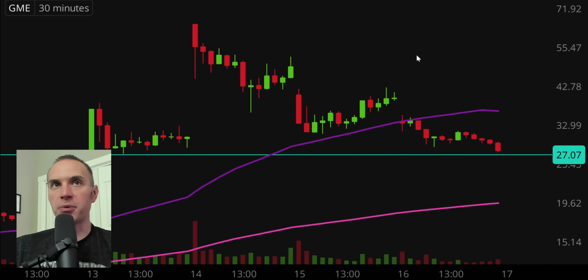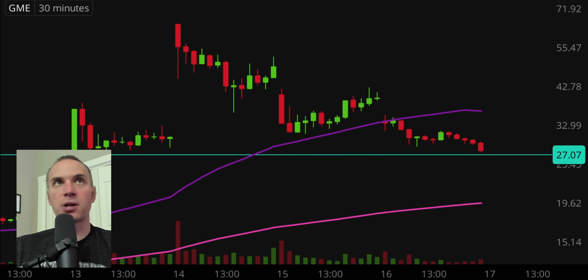But no doubt about it, the bleeding continues. If the price does try to recover back upwards, the main area of resistance is going to be that purple line there, the 50 period moving average.